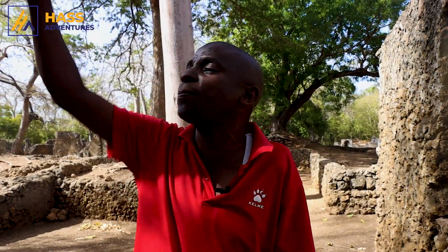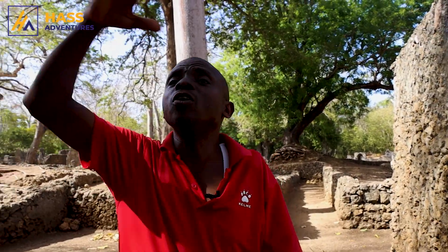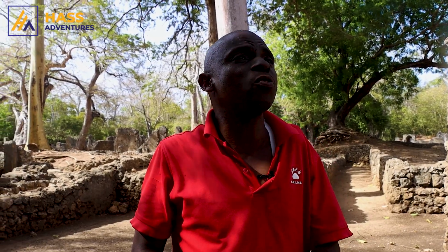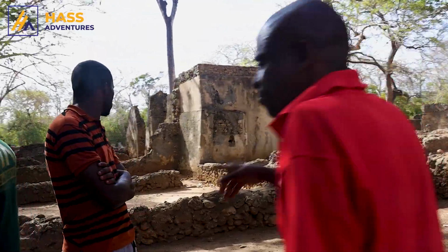Nature took over. Nature played a very big role in the dismantling of the structures. All the structures had roofs. Today, none of these structures have a roof simply because nature has taken its course. Tuko pamoja. Today, none of these structures have a roof, with the exception of the bathtub, that one there. The only structure that still has a roof.